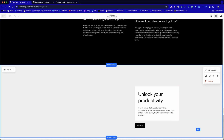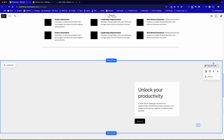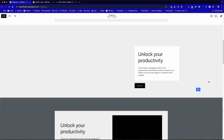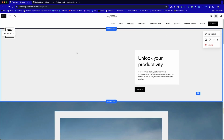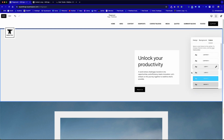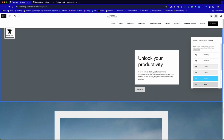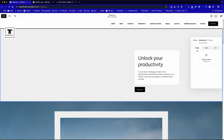We've got a card hero section that we can decide to move up and down within our page. So again, we've got a lot of customization. With this card hero, we can edit the section at any time. We can change the color pack that's assigned to it based on the overarching colors and styles within our website. Plus, we can change our background image.